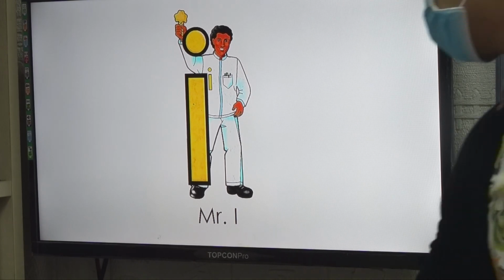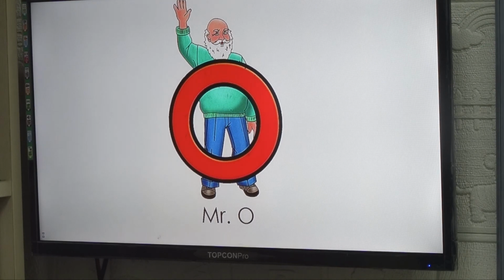Very good. Here we have Mr. O. He likes to go on boat rides, and he uses his special skills to ride the boat. So what's his sound? Oh. Can we say it together? 1, 2, 3.